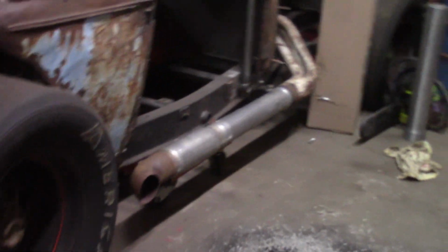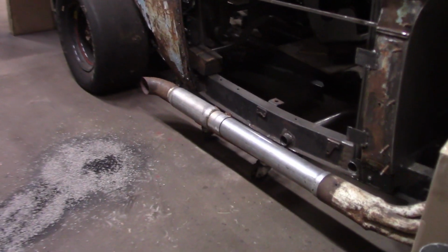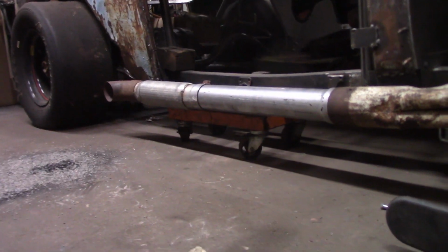Kind of looks racy already, doesn't it? I'm liking it. I think that's going to work.